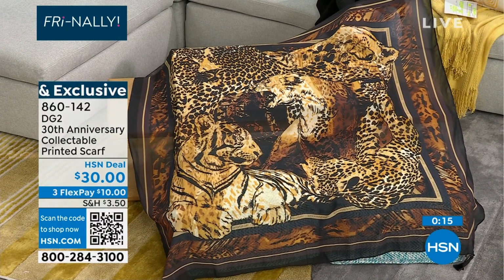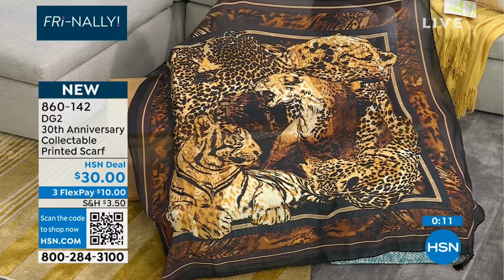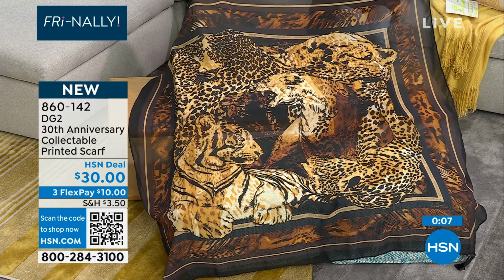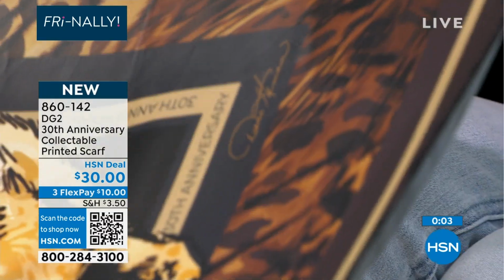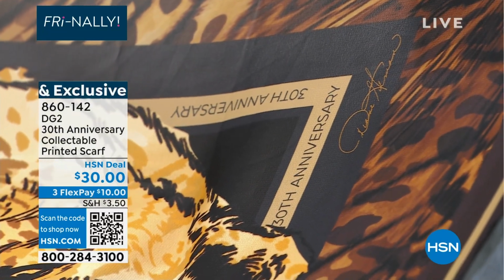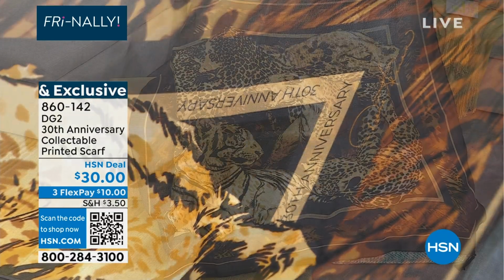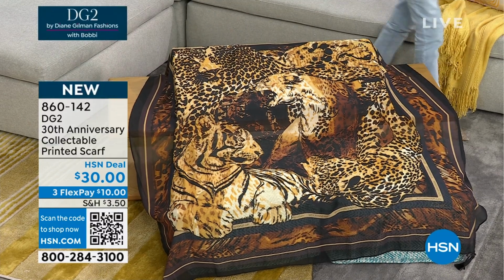Yeah. These are a part of celebrating Diane's big cat denim. She always does a cat on her denim, whether it's a tiger, a leopard, a beautiful lion. So we compiled all of these, hand-drawn by our artists in New York City. You can see the rich tones and colors all in a base of black. And there is Diane's signature, celebrating 30 years here at HSN. It is a stunning scarf. And for the price of $30 to get this home, I'm not surprised there's only like 100 left.